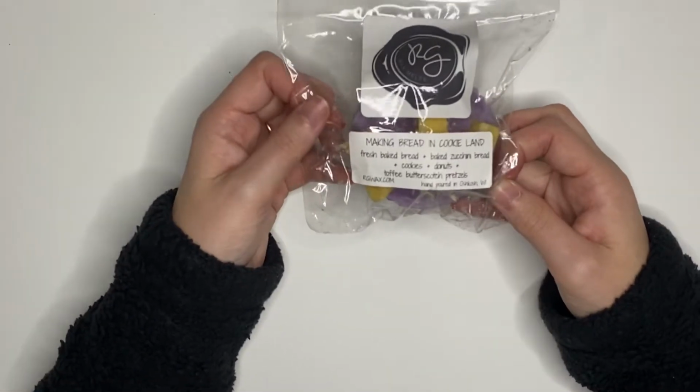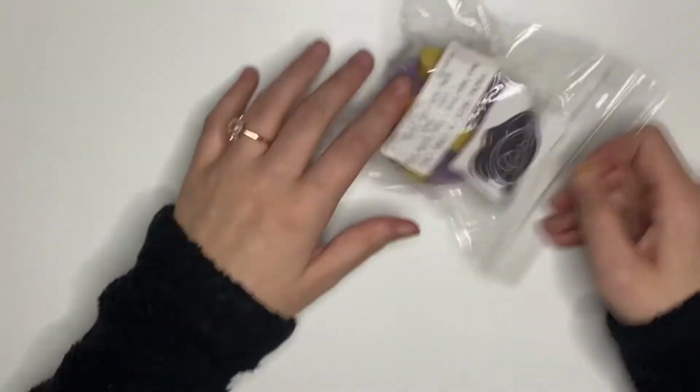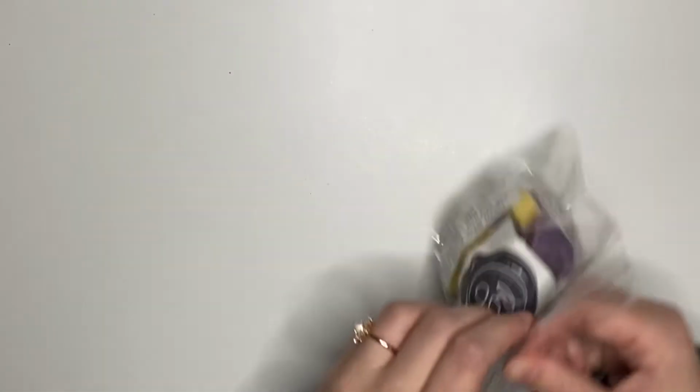And then the last thing happens to be my favorite thing, which is Making Bread in Cookie Land. Fresh baked bread, baked zucchini bread, cookies, donuts, toffee, butterscotch pretzel. Why can't she put labels on everything? Why is it just select things? Yo, it makes me mad. But this is a 10 out of 10. I'm obsessed with it. Cannot wait to warm that one.